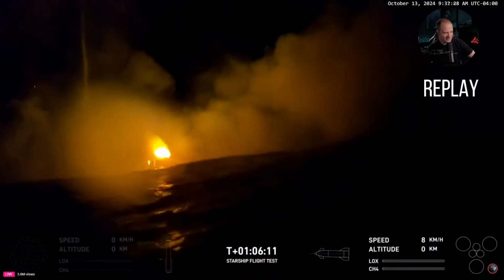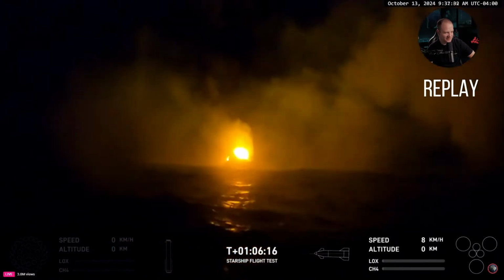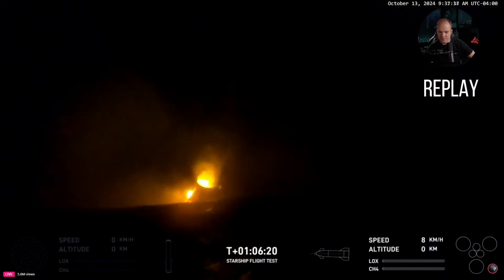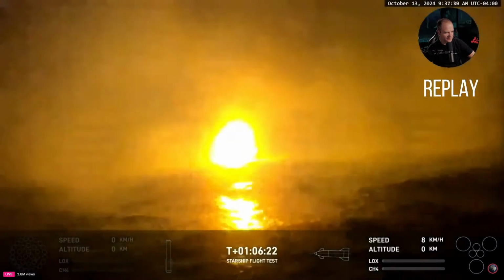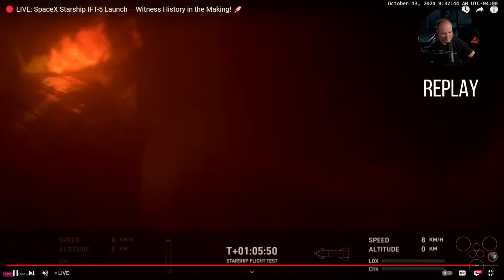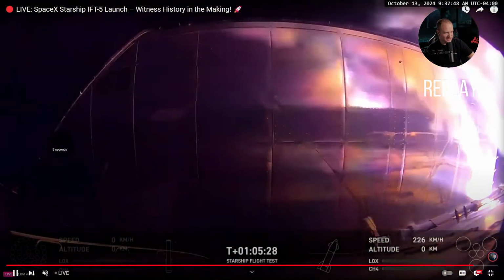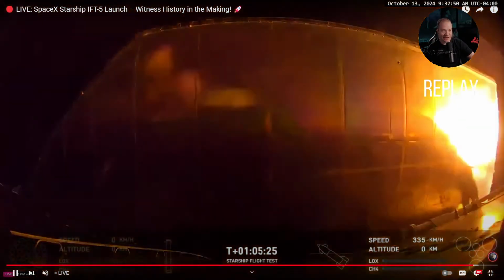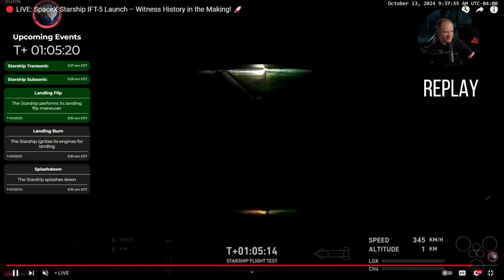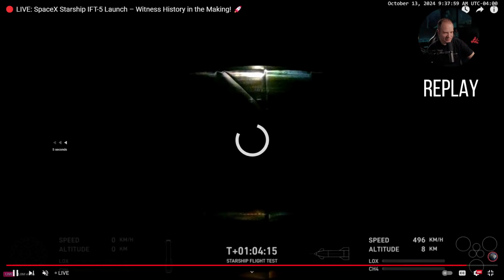And then, I mean, the ship was never meant to be recoverable. They didn't recover the last one, so it's going to sink to the bottom of the ocean. But yeah, it looks like we had a pretty good success. Still some burn through. They're going to have to work on that a little more because we still saw some burn through on the flaps. Not nearly as bad as the last time around. I think if we back up, let's see, we go back.